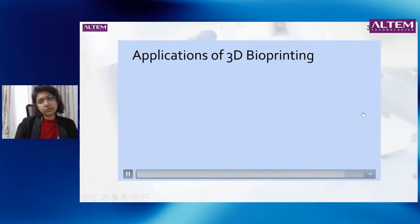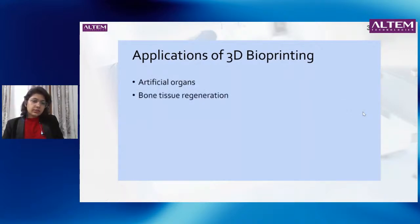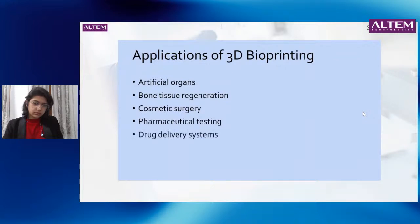Other applications of bioprinting can be creating artificial organs, bone tissue regeneration, aiding in cosmetic surgery, and producing living tissue that can be used for pharmaceutical testing without the risk of harming a test subject. In fact, 3D bioprinting is being used to create drug delivery systems that respond to stimuli such as pH, temperature, and light.